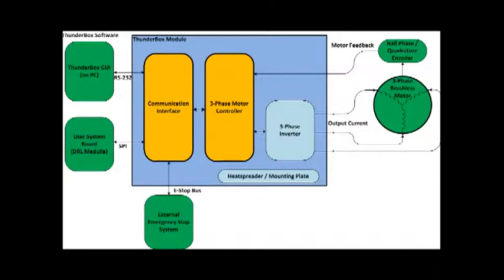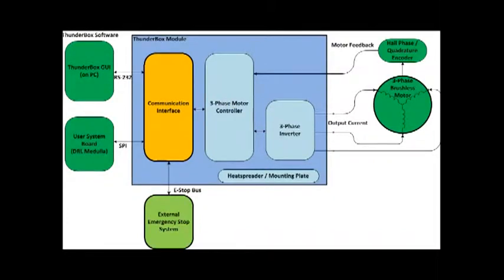The ThunderBox communication interface coordinates communication between the user systems via RS-232 or SPI, and the rest of the ThunderBox systems such as the three-phase controller and onboard sensors. To protect both the ThunderBox and the user system, the communication interface coordinates emergency stop communication between the ThunderBox and an external system. The external emergency stop bus is notified of internal faults on the ThunderBox, and the ThunderBox may also read in external faults and shut itself down to protect itself.